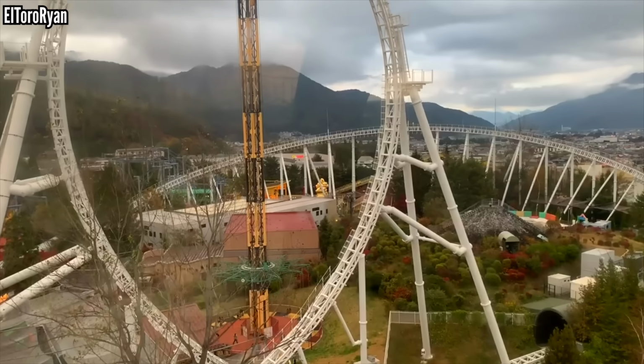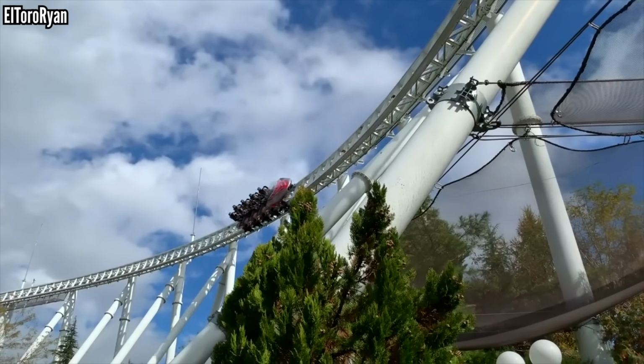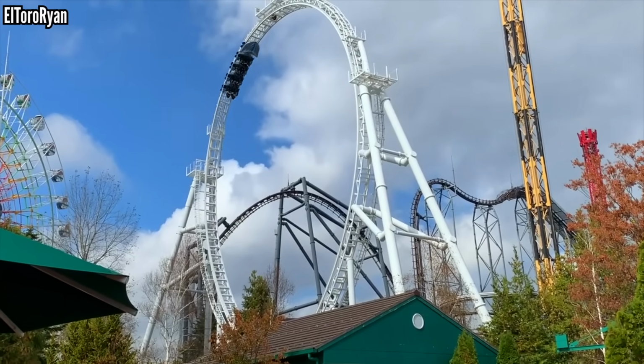Funny thing is, it could be even better. I mentioned Dododanpa being removed. That went from 0 to 112 miles an hour in 1.6 seconds. A launch that was said to be like getting hit by a truck.